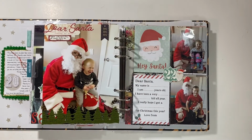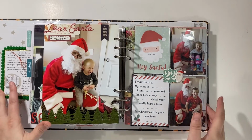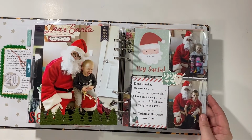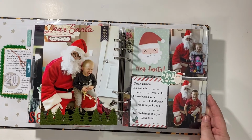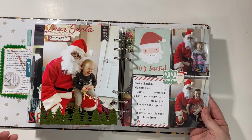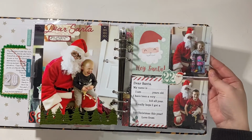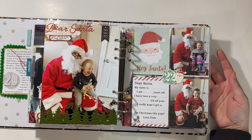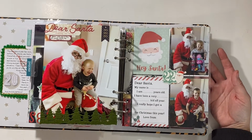Day 22. I cannot look at this spread without laughing. So Sean's oldest brother dressed as Santa and came to visit us. And Nora and Jackson loved it. They knew who he was. They thought it was awesome. Barrett was not a fan. He just was not a fan at all.